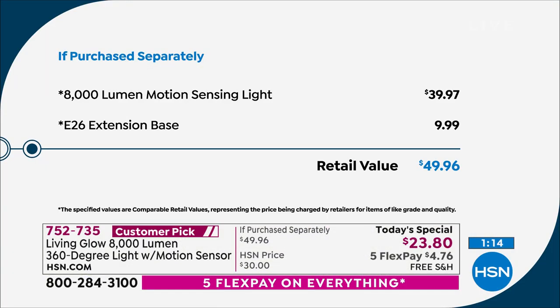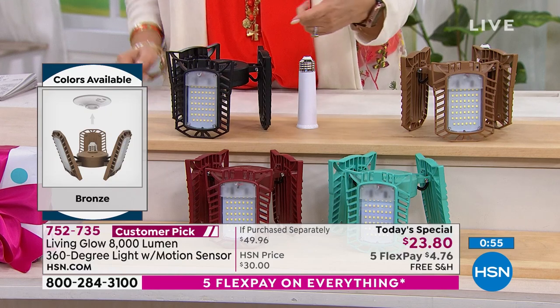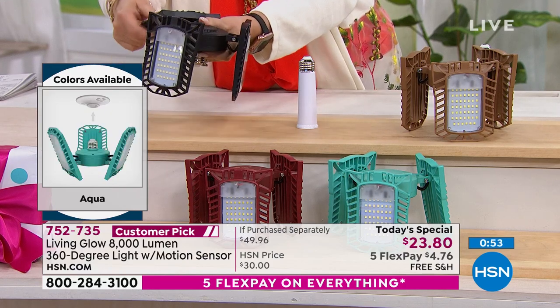Just the 8,000 lumen motion sensor light by itself, just that alone, is $39.97. The extension base is $9.99, but also, where would you buy it? Where would you find it? We're including it. You don't have to say you really want that extension base, because it really makes it able to move them.